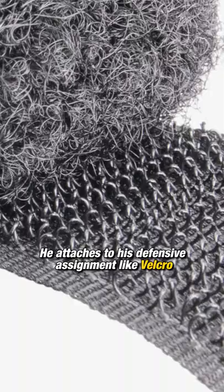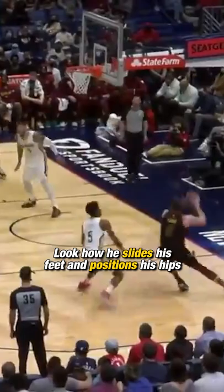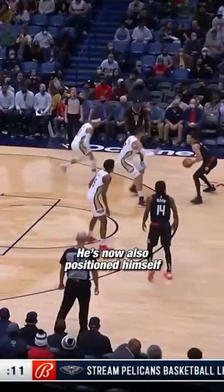It's like he attaches to his defensive assignment like Velcro. Pay attention to detail, look at how he slides his feet and positions his hips. Dude's now also positioned himself to be one of the best defenders in the NBA for years to come.